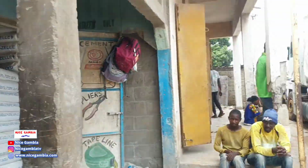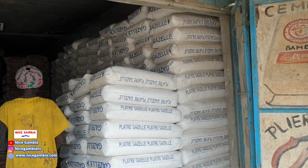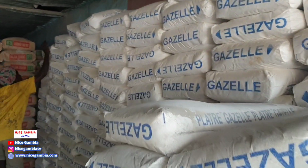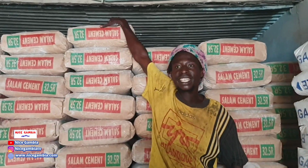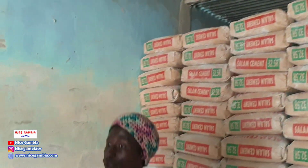And then we'll show you this cement right there. You can see big time cement being dropped, and these are the white cement, lots of them right there, lots of cement over here, big up. So we are encouraging all of you to come and buy the cements, buy building material right there. They are Gambian and they are always willing to give you very good prices.